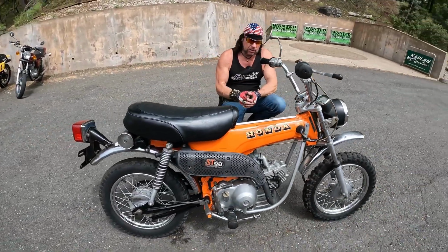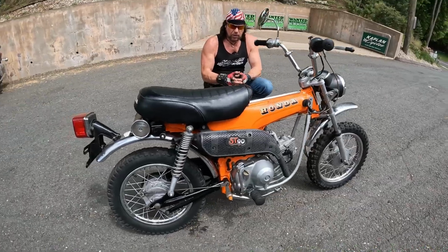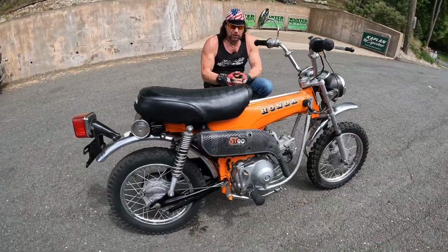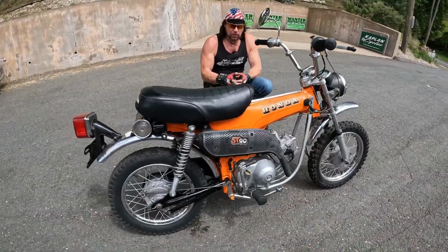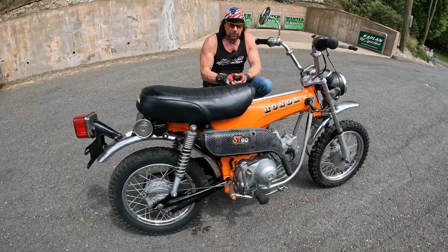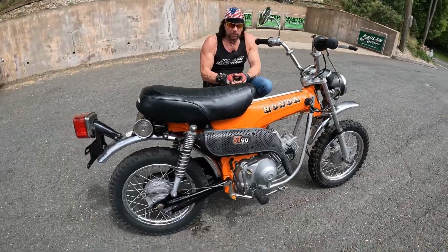The whole intake system, the air filter, was replaced with a brand new air filter. The carb was rebuilt. The jets were cleaned. You can see the carb looks brand new because it's just gone through the carb cleaning tank. The valves were adjusted. Chain was adjusted. I'll grab the work order in a second, but back to the bike itself.